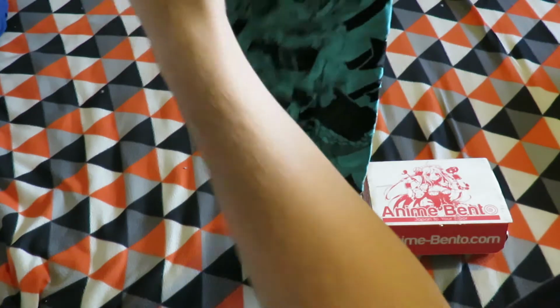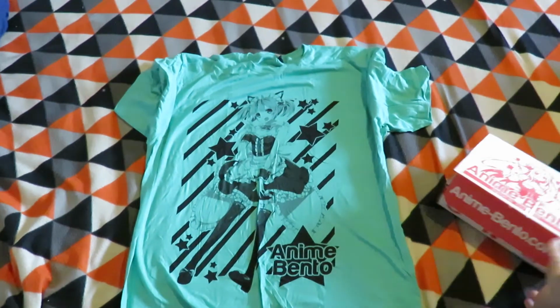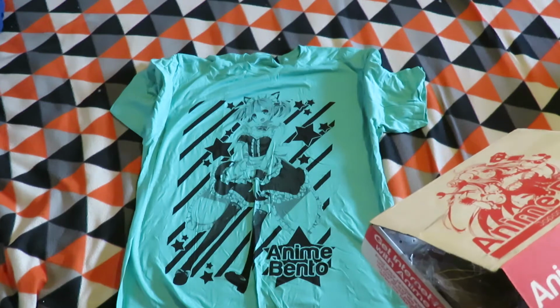So, let's grab my shirt first, which they've said every Bento will be coming with a shirt from now on, and it will be one of their Mei-chans.